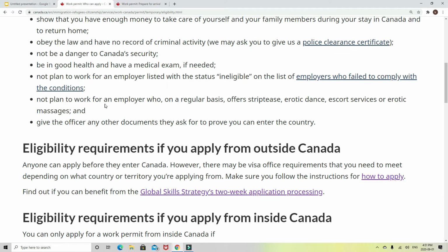Not plan to work for an employer who on a regular basis offers striptease type jobs, erotic dance jobs, escort services, or erotic massage professions. So these are the professions where you will not work. Give the officer any other documents they ask for to prove you can enter the country.